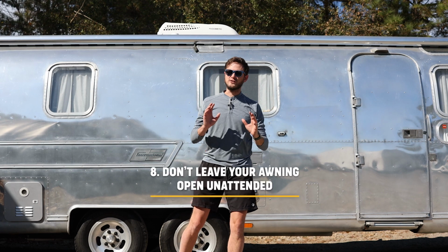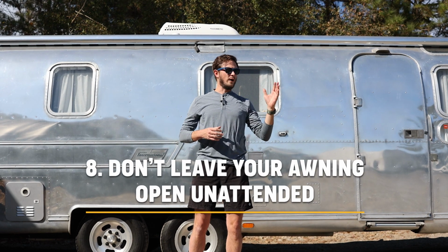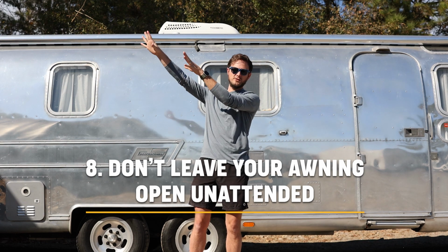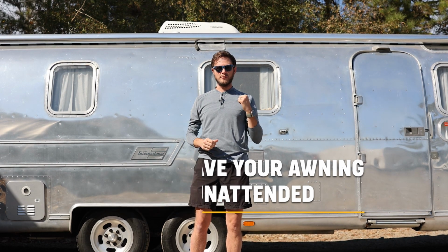Last on the list is don't leave your awning out unattended. Weather direction and strength can change just like that, and your RV could turn into a sail. Definitely close your awning before you leave. I've learned the hard way, so you don't have to.